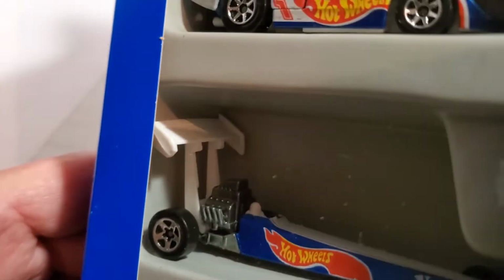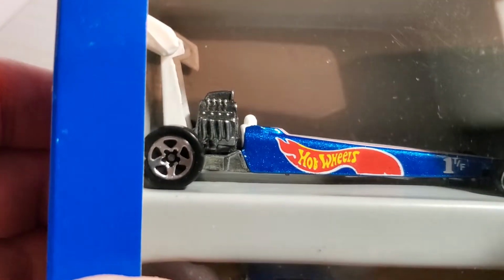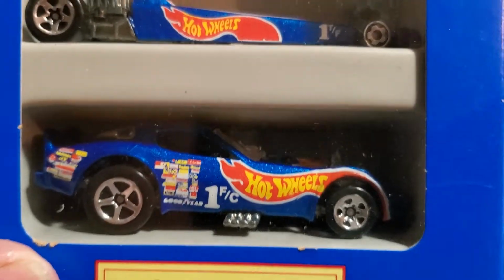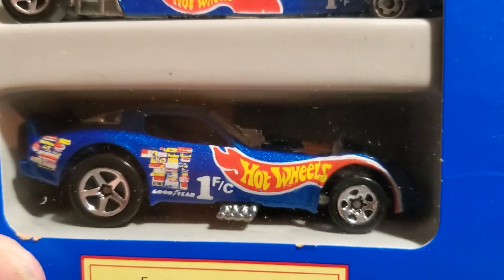And, well, it looks cool in the Hot Wheels livery, but the wing is too tall. It's got a metal engine, metal chassis, metal body, and the driver looks kind of small inside there, but still very cool. And there's the Pontiac Firebird funny car. That has a metal chassis, metal body, flips up.